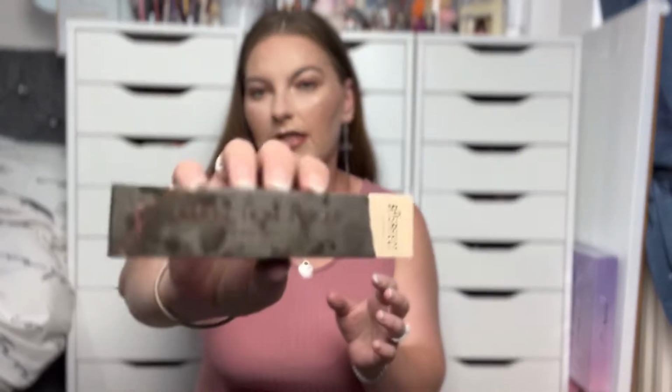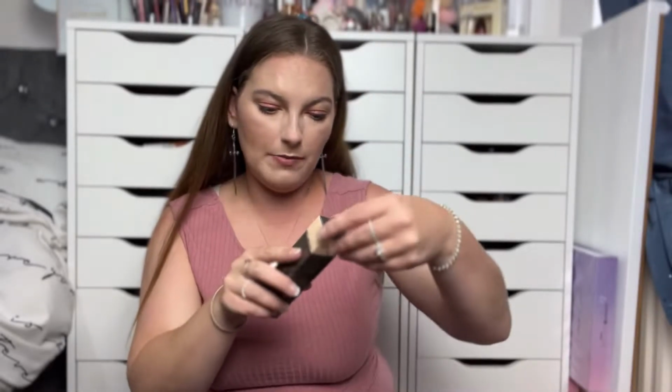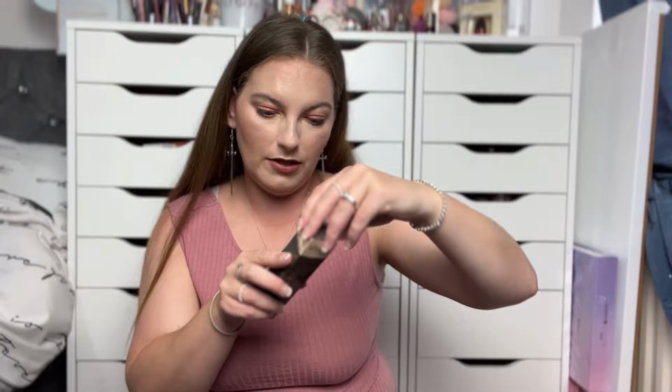The next thing that I see is the Perfection Primer Silky Matte Face Primer. So that just looks like that. I'm going to assume this is more of a hydrating primer. A silky smooth face primer enriched with camellia oil, vitamin A and vitamin E. This primer is specially formulated to mattify and minimise the appearance of fine lines, wrinkles and pores, as well as improving makeup coverage. That's a huge primer.